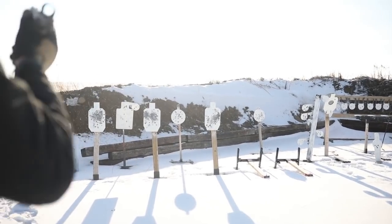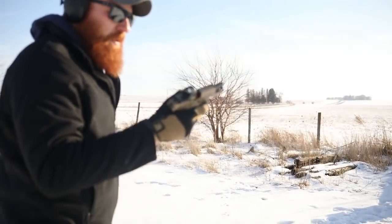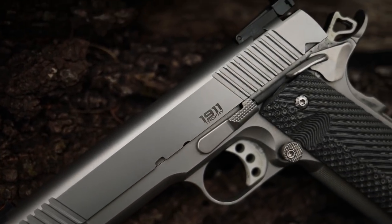I wanted to do a top 5 to ring out 2020, and I ended up with a couple more than 5. Not a big deal though, 7 had a real nice ring to it. So today we're going to be doing the top 7 guns of 2020. We're also going to be doing it with a little bit different platform. I'm sitting down now, I've got a bit of a knee issue.